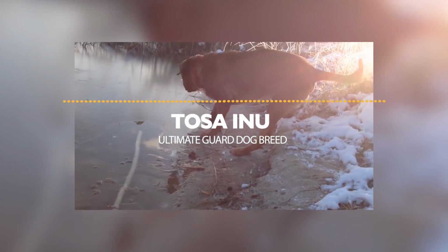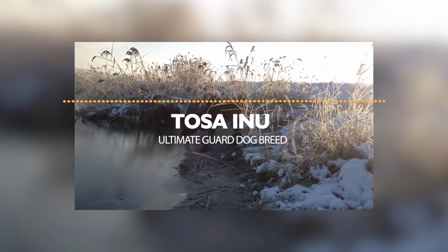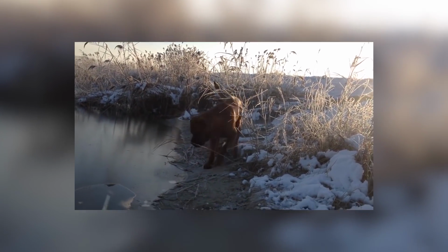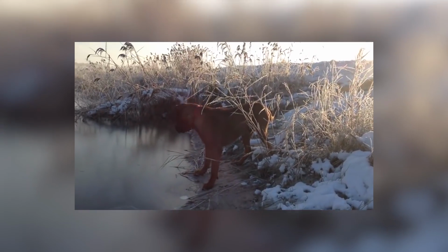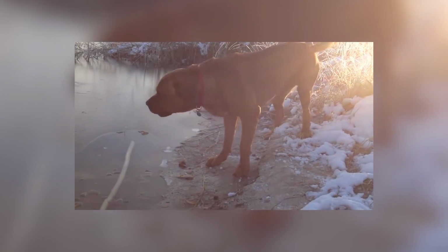The Tosa, also called the Tosa Inu, Tosa Ken, or Japanese Mastiff, or even Japanese Fighting Dog, is a breed of dog of Japanese origin that is considered to be quite rare. It was originally bred in Tosa, Shikoku, present-day Kochi, as a fighting dog and the only breed still used in Japanese dog fighting, which unfortunately is still very much legal over there.